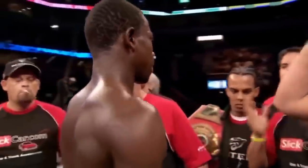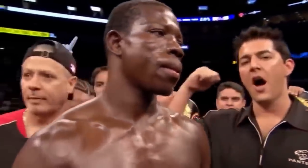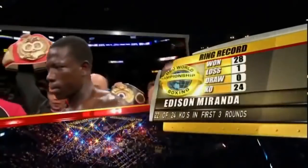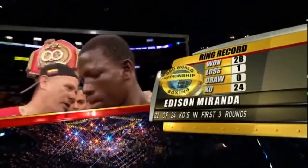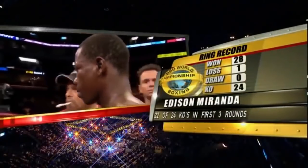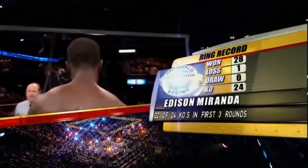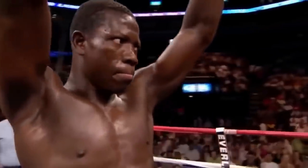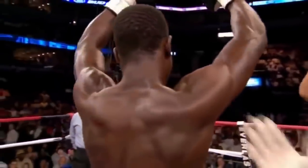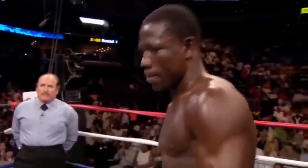And his opponent across the ring, fighting out of the red corner, wearing black with red, official weight 160 pounds. Professional record, 29 bouts, 28 victories, including 24 knockouts, with only 1 defeat. From Buenaventura, Colombia, the WBC #2 ranked middleweight contender in the world, Edison Pantera Miranda.